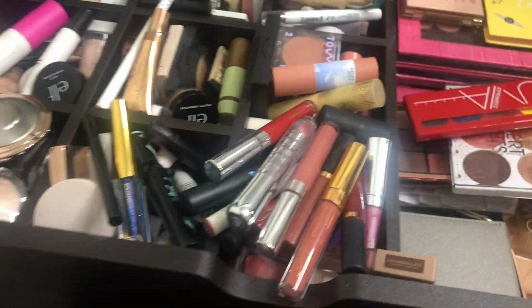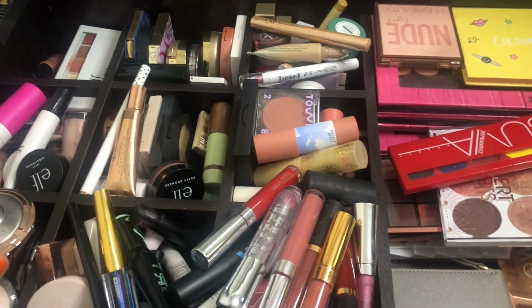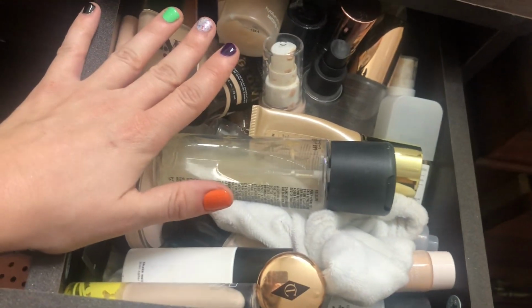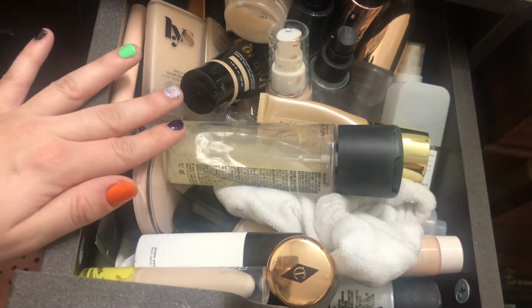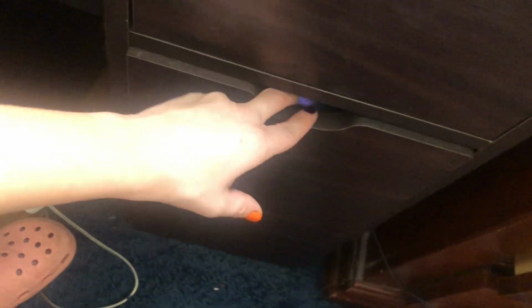So we'll go category by category and I'll show you everything I have in each category. But I just kind of wanted to show you how I have it organized. So now for these drawers, this one is a mess. But these are all of my base products, so foundations, primers, concealers, and setting sprays, and again, we'll go through all of that. And then below is even more of a mess.